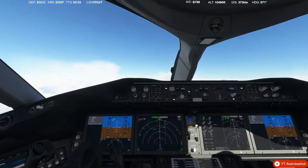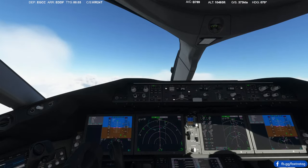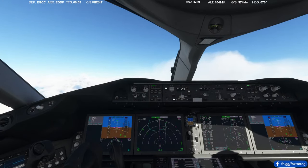Was that ILS 25 left, sorry? Is there any way we could have 25 right or not, Virgin 2 4 Tango? It will be a longer taxi time, that's why I gave you 25 left. That's fine, I've got it set up for 25 right already. Other than expected. Thank you very much, 25 right, Virgin 2 4 Tango.